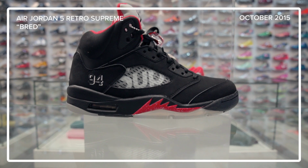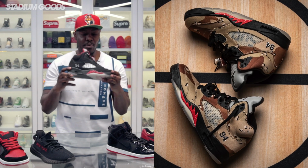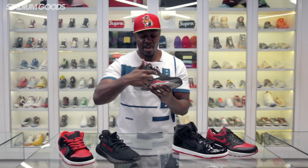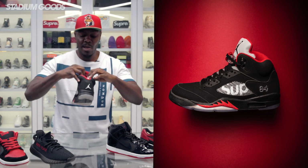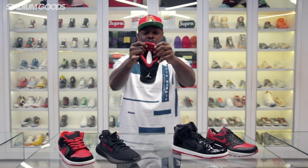So the Supreme Jordan 5 released in 2015, came in 3 colorways. I want to say white and red, desert camo, and of course the black and red or Bred right here. So predominantly all black throughout the upper. We have the red hit right there in the midsole, outsole, and of course we have the red detailing in the tongue area, so it bears the Supreme that you'll see right there.